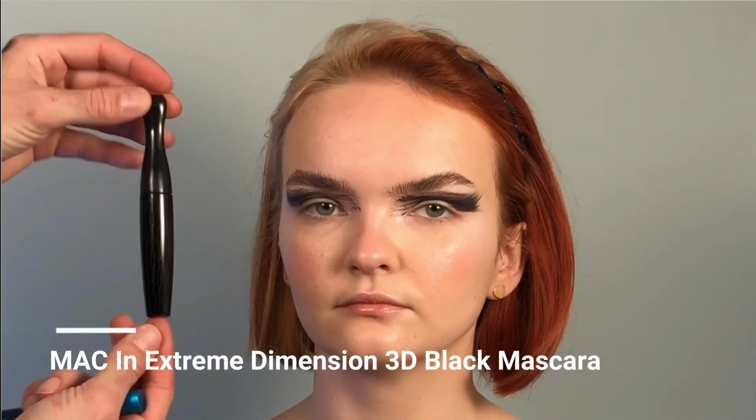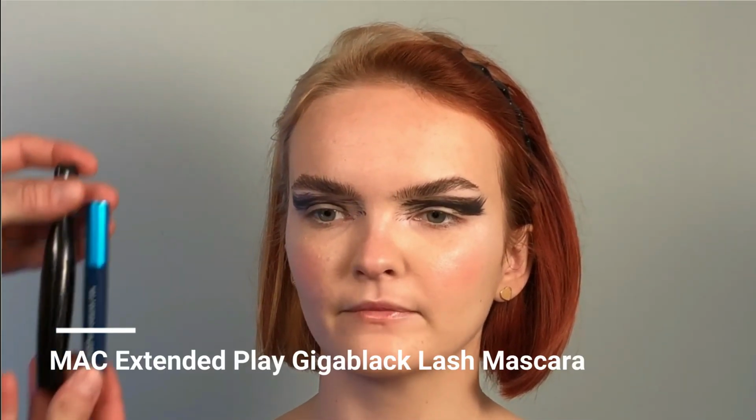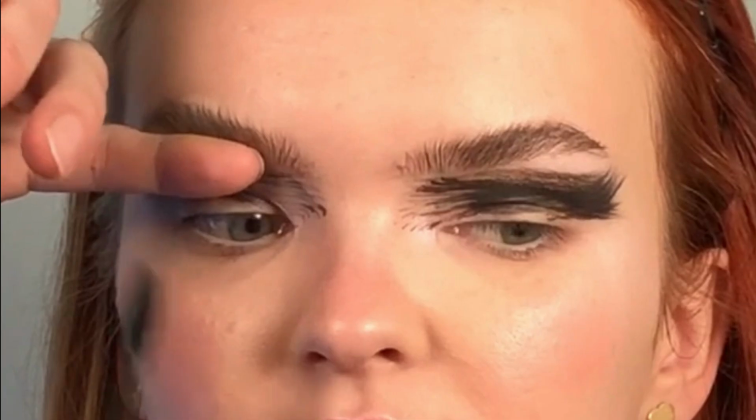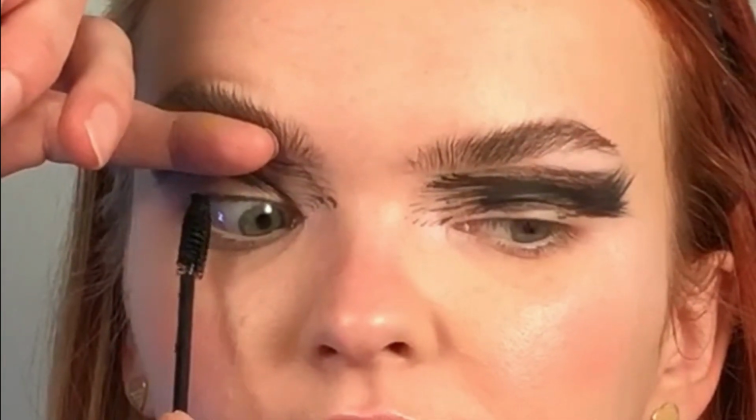At this point, the look is nearly done. It's time to apply the mascara and finish the lips. For this look, I've chosen to work with two different mascaras. One which has a quite big mascara brush and another one with a very thin and firm mascara brush.